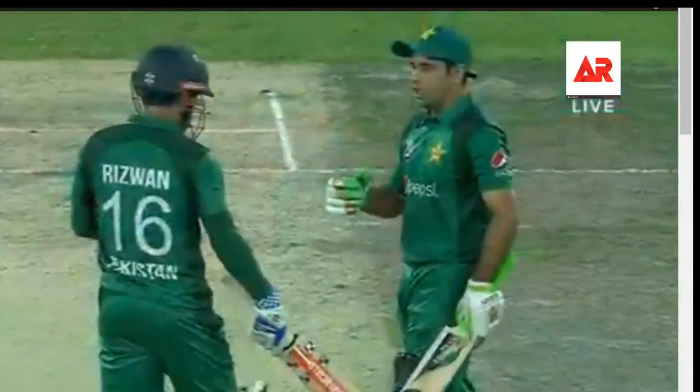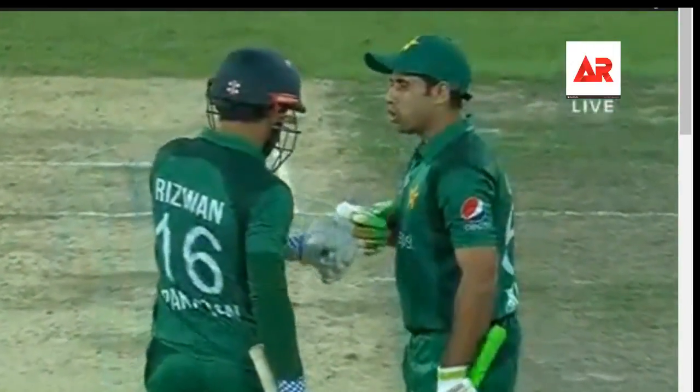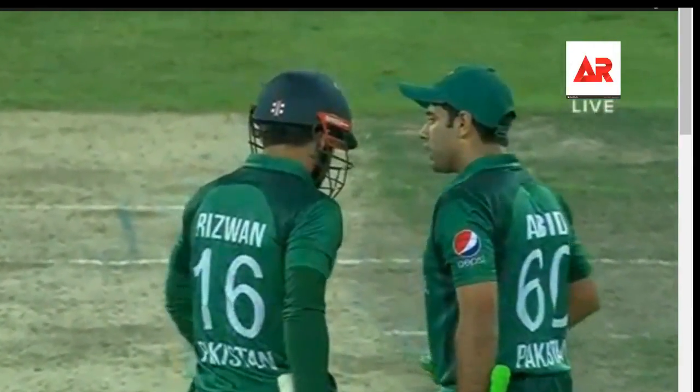15, that's dropped short 6. And then again, with the placement though, because there's the man out deep just in front of square, but he's hit so well, so hard. 4 fours for Rizwan, and 1 six tonight. 24 from 17.